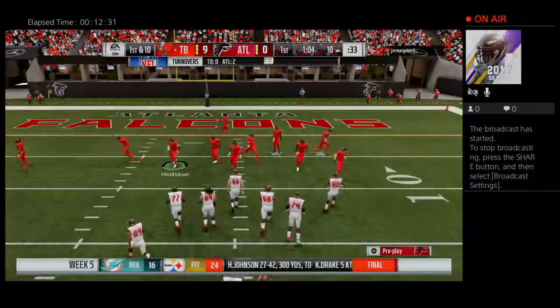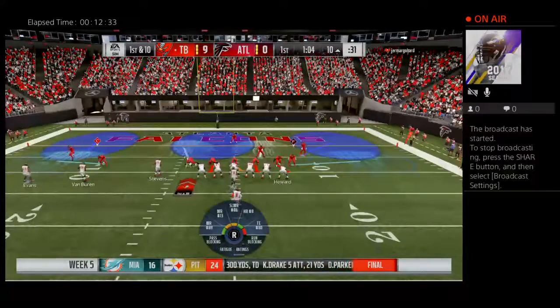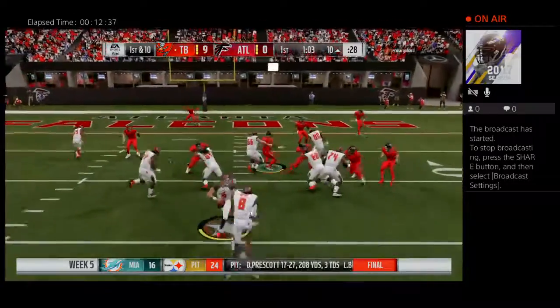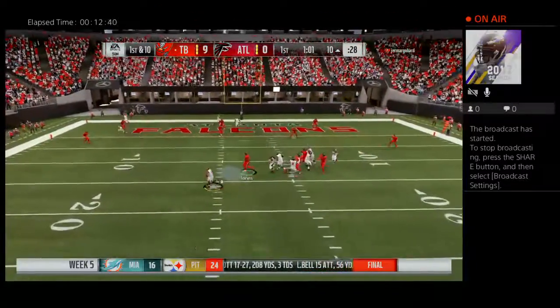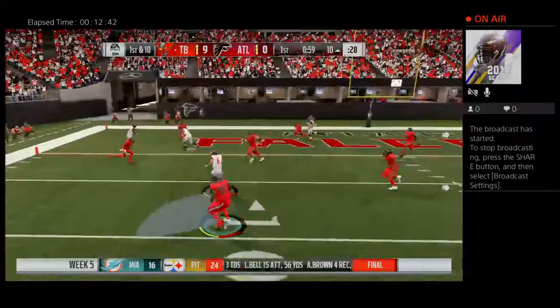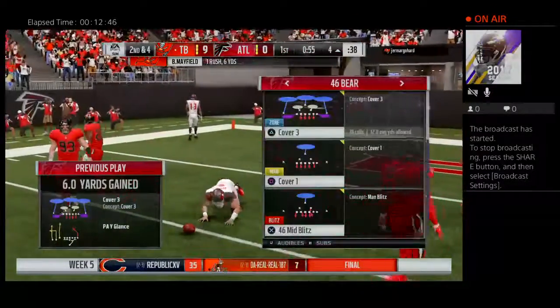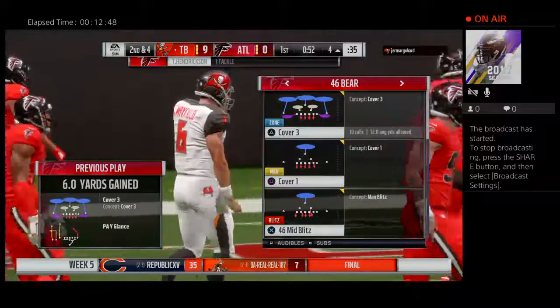Suddenly it's first and goal after the interception. A quick change in the situation here. Following the interception, Mayfield steps away to his left and avoids the contact by sliding. The improv on the scramble there gets him 6, and it'll be second down.